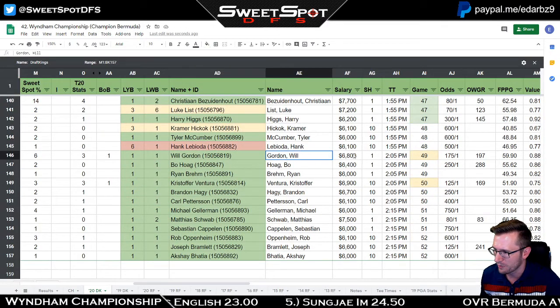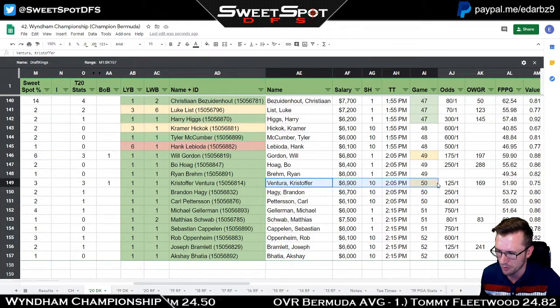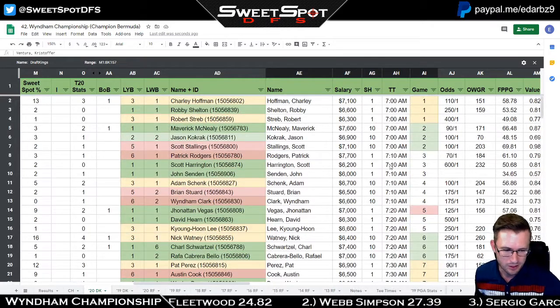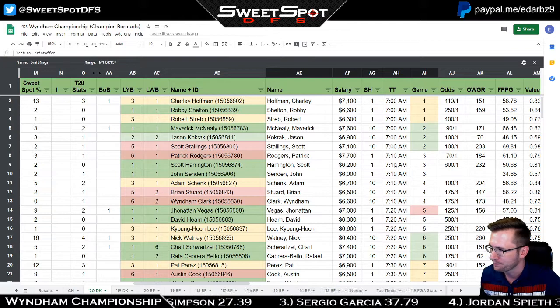And then here at the bottom, Will Gordon, kind of a standout. Christopher Ventura, also a standout. They're both birdie or better guys. So interesting to look at that. So that's your tee time pairings. That actually was a little bit longer than I wanted it to be.